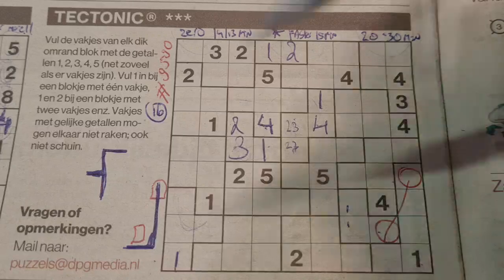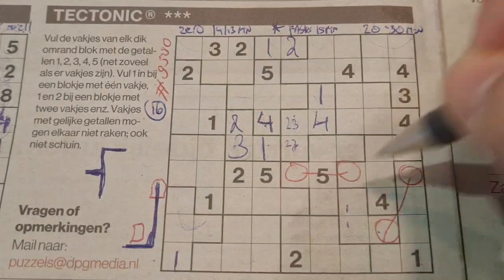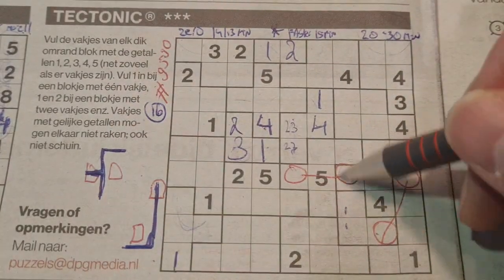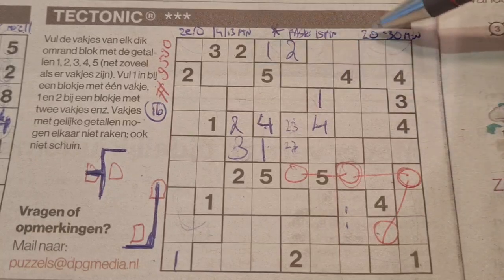When you see this kind of shape, remember that this box has the same number as that box. So this box has the same number as that box. Here another one. This box has the same number as that box. Well, it's connected with all.